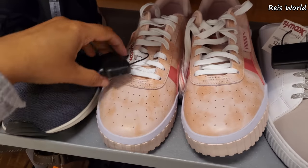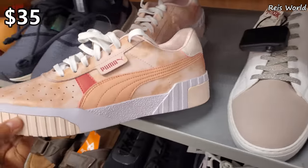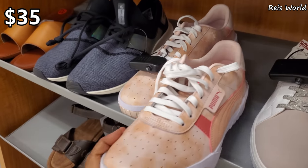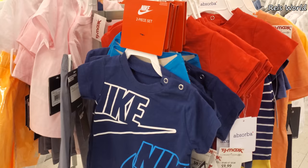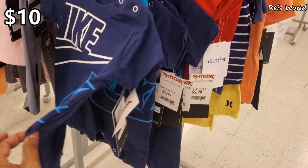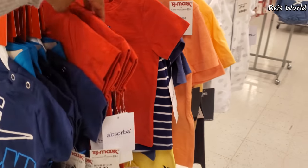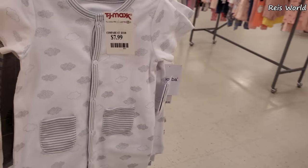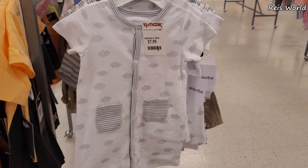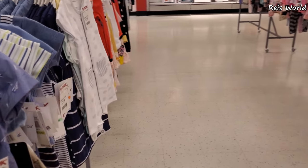Different Pumas. These are new for 35. Yeah, that pink. Oh, that's new. And tons of these right now. Those are $17. $10 for a Nike two-piece romper set. That's really cute. Little boat. These are $8. Two tiny little pockets right in the front. That's adorable.